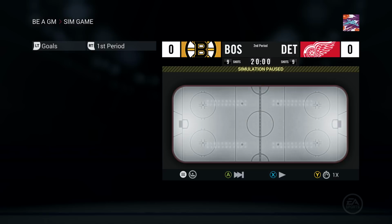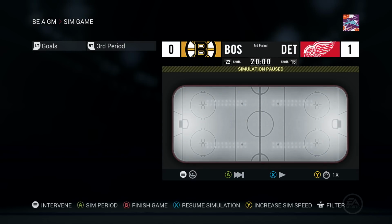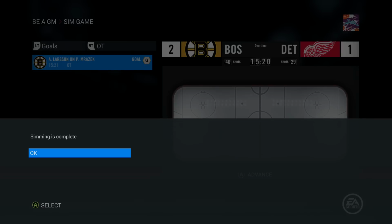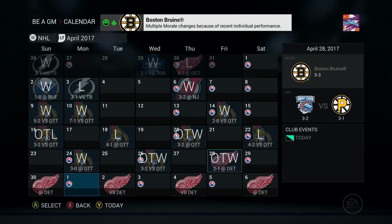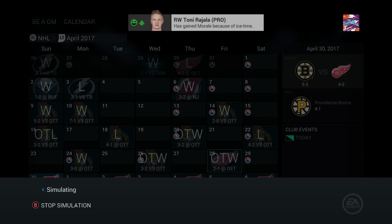Here we go. 0-0. Zetterberg there makes it 1-0. Bergeron ties it up. Going to OT. Larson there with the OT winner. So that's huge. If we could beat Detroit, that'd be crazy. If we don't beat Detroit, hopefully they win the cup. But otherwise, let's get this win.